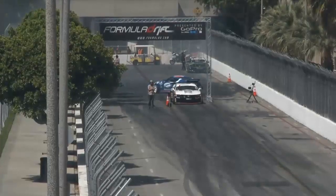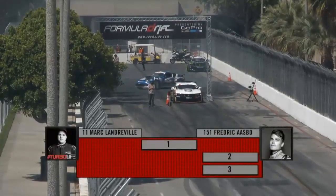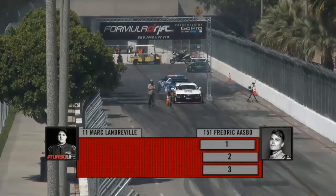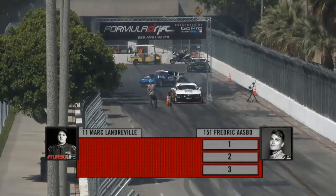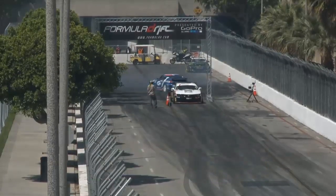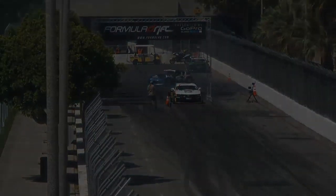Who are you leaning towards here? I mean, you have Landreville, you have Aasbø. Well, we're about, and wow, look at this. Is that proper right there? We got, yeah, there it is. Fredric Aasbø gets the win. I agree with that. It was by a scotch. It was by the tread of a tire. But you agree? Yeah, I agree with that call.